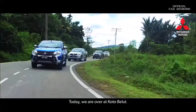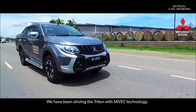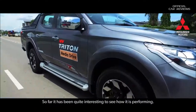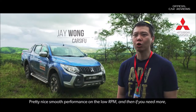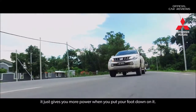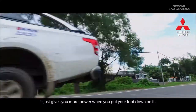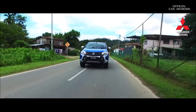Today we're over at Kota Belud. We have been driving the Triton with Mivec technology right now. So far it's been quite interesting to see how it's been performing. Pretty nice, smooth performance on the low RPMs, and then if you need more, it just gives you more power when you put your foot down on it. But so far it's been a very interesting experience.